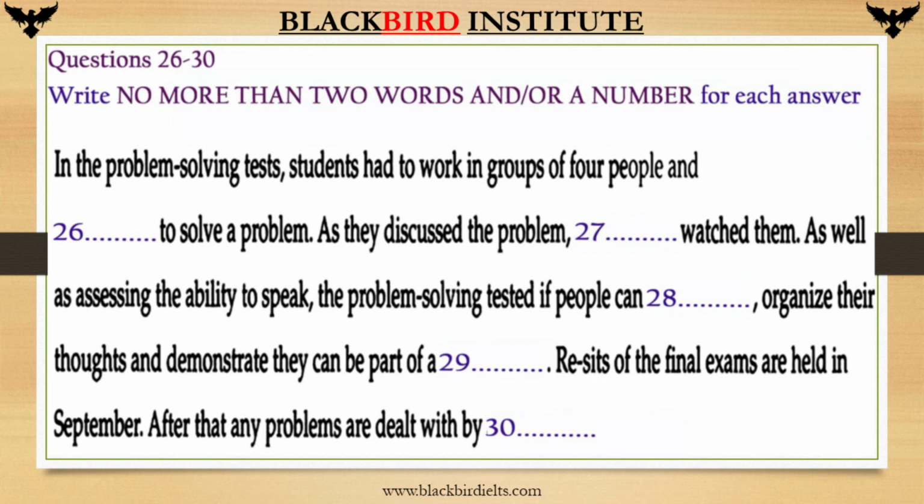But some people are better at speaking in group situations like that, and they get the best marks. The test doesn't just assess whether people can talk a lot. It's about showing you can listen, organise your thoughts, and then show you can be part of a team, allowing other people to speak. Well, we'll have to see how it goes.